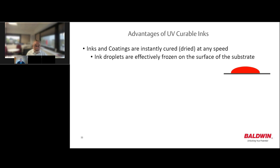It doesn't matter what speed your machine is going at, we can supply an LED system or a UV system to cover that. So the ink droplets are immediately frozen on the surface of the substrate. And this means that they will just sit on the top. There's no absorption into the material. And whatever dot size or droplet size came from an inkjet head remains the same and undisturbed. There's no ink absorbed into the material at all, so there's no dot gain.